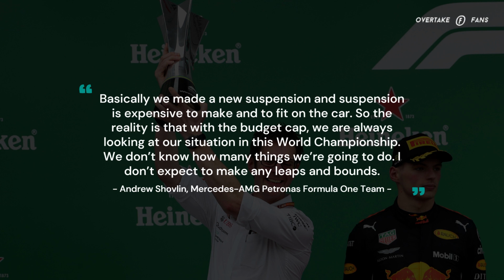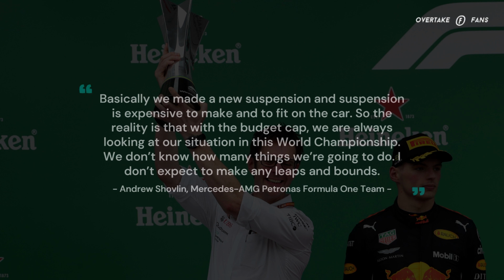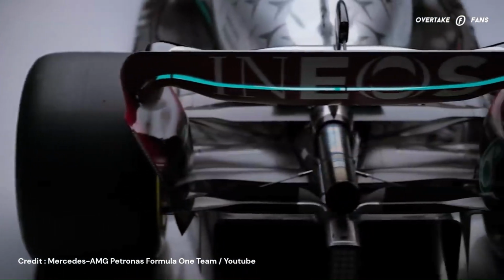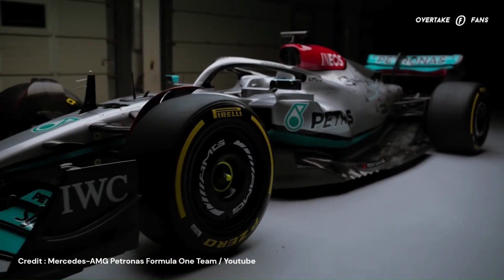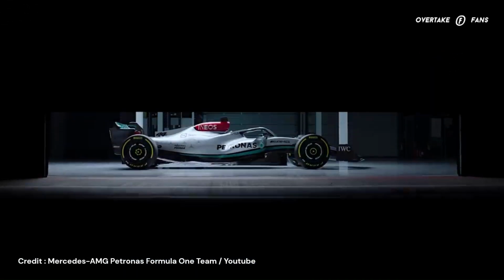So the reality is that with the budget cap, we are always looking at our situation in this world championship. We don't know how many things we're going to do. I don't expect to make any leaps and bounds. Andrew Shovlin did admit that the money was well spent on the new suspension, floor and the side pods. But the team won't be having much more money within its budget to keep upgrading the W14 for the rest of the season.